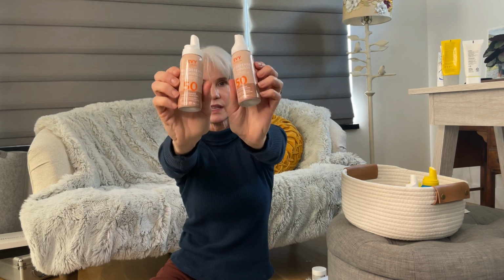Okay, another holy grail is EV Daily Defense Mousse SPF 50.